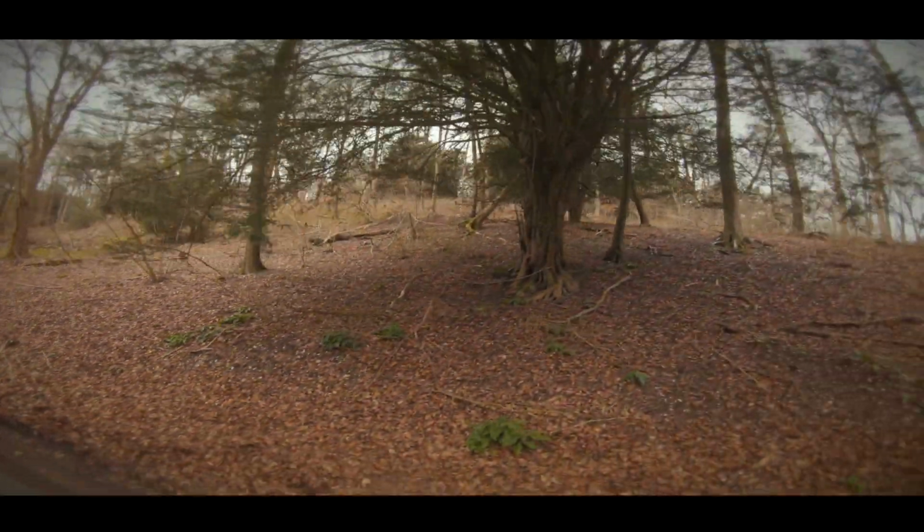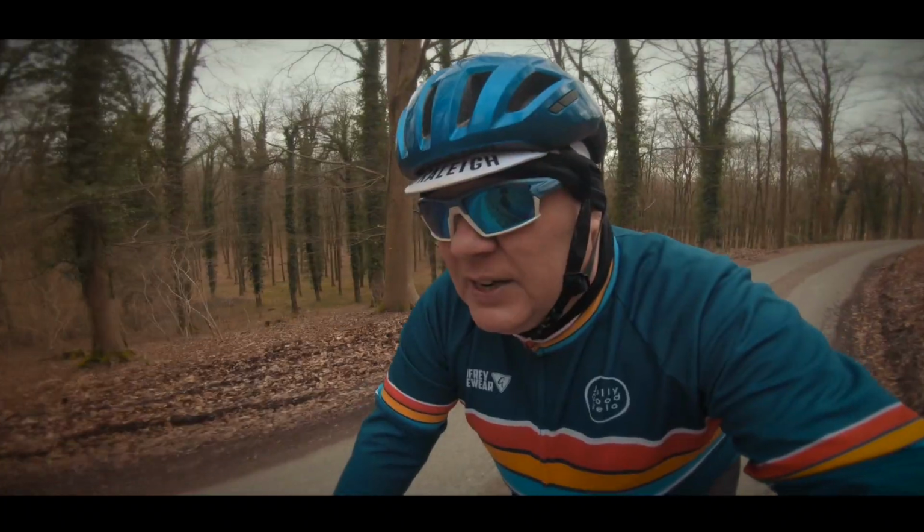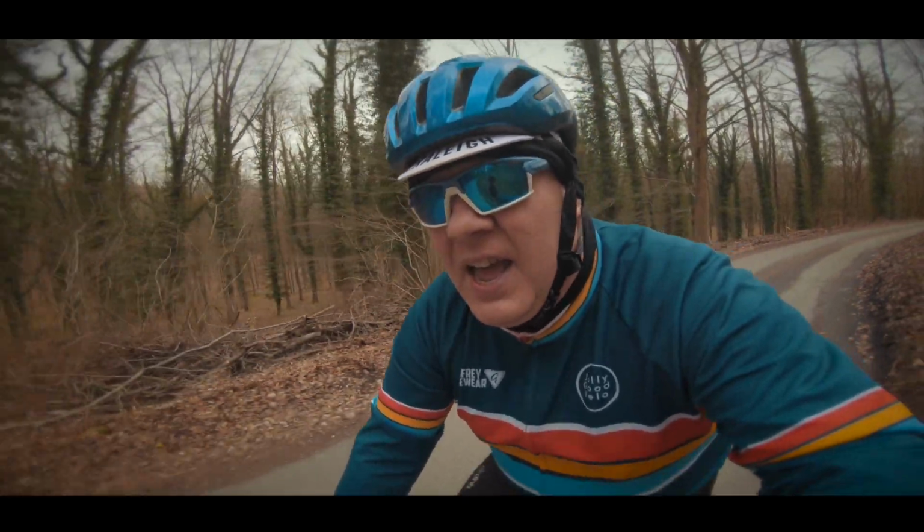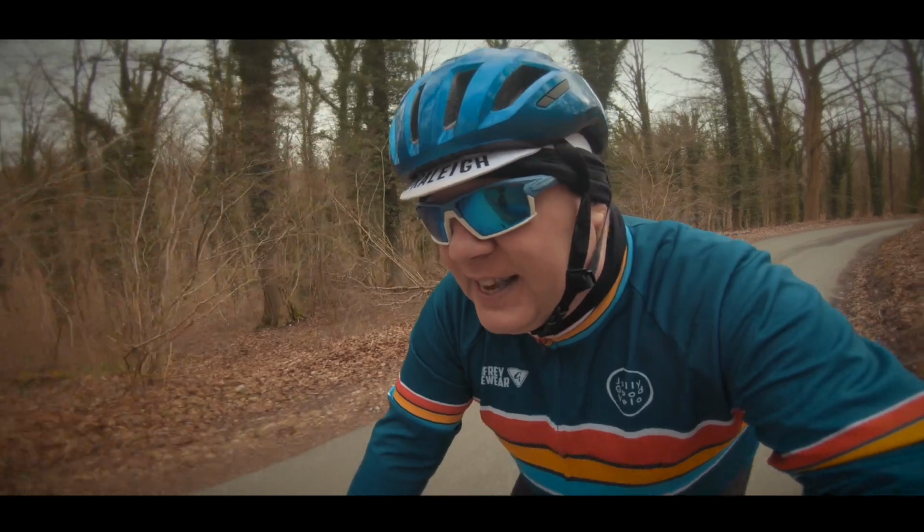This is my favourite part of this route. The trees separate out a little bit and it has a slightly kind of unworldly feel to it.